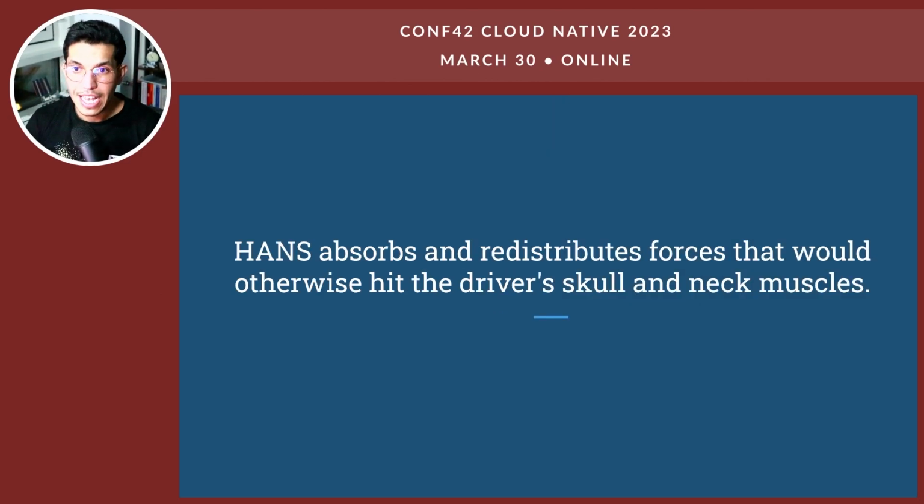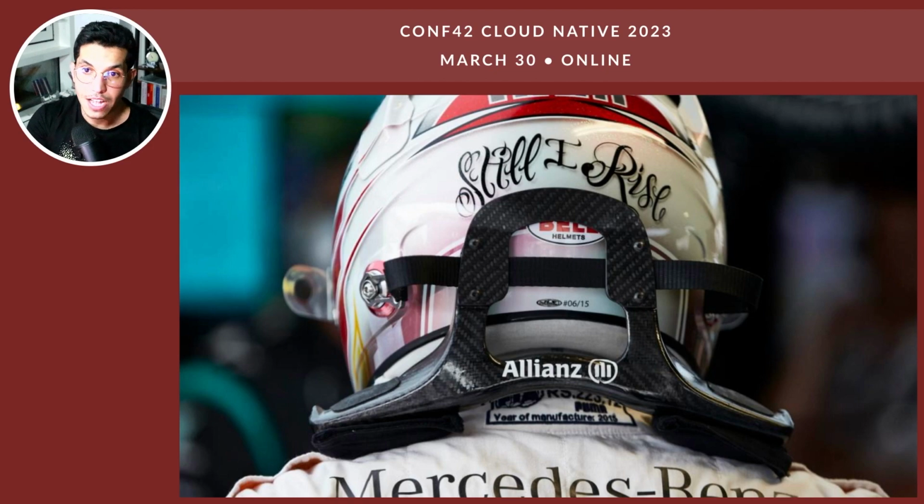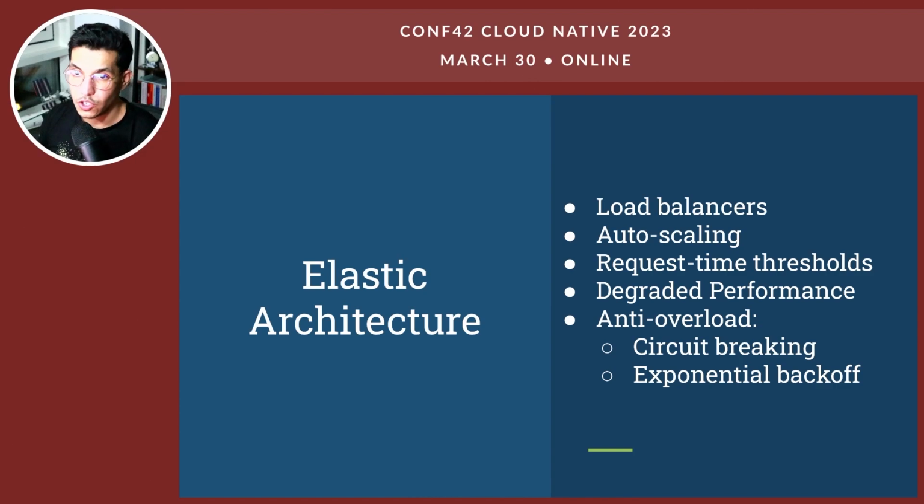The second thing in the post-crash measures is a HANS system, and HANS stands for head and neck support, which absorbs and redistributes forces that would otherwise hit the driver's skull and neck muscles. And this is what a HANS looks like. When there is an incident, the force generated by these accidents is gigantic since they are moving super fast. So the HANS makes sure to redistribute those forces throughout the body of the driver, which would otherwise break his neck.